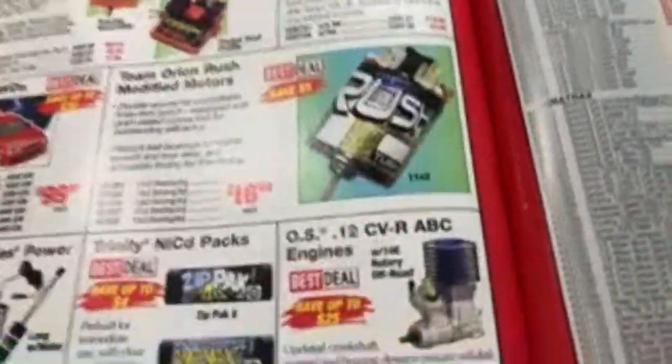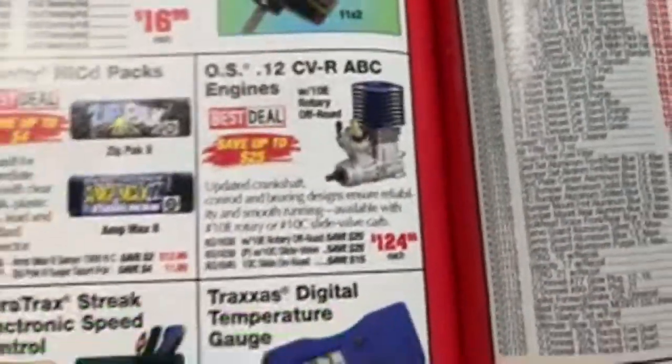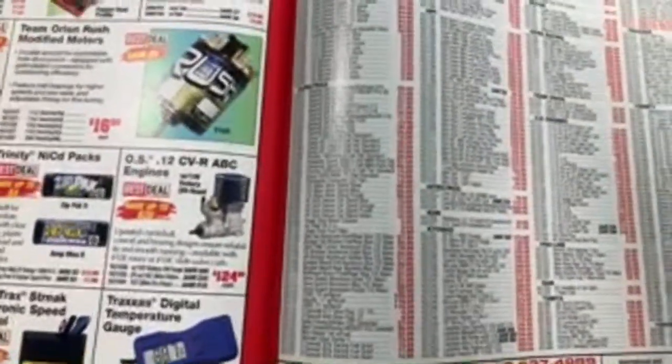Oh man, check this out. OS engine, how much was it back then? The OS 12 CVR, $124. Man, what's going on with the service? Is the service bad right now? I'm going to refresh, guys. Hold on a second. I'm going to refresh.